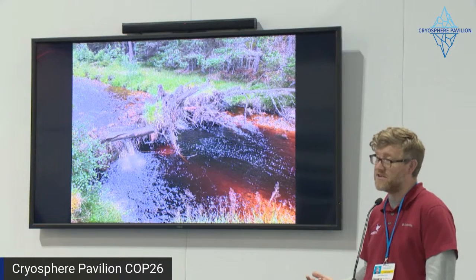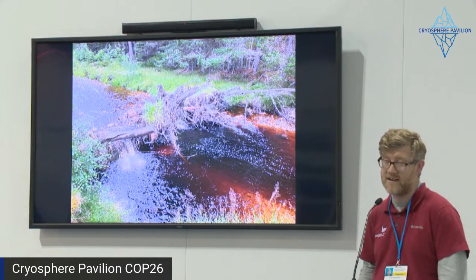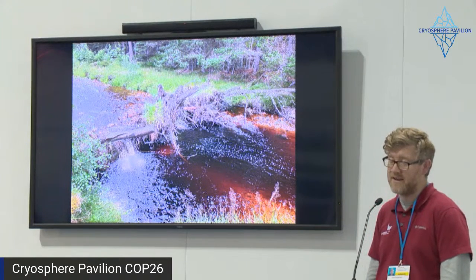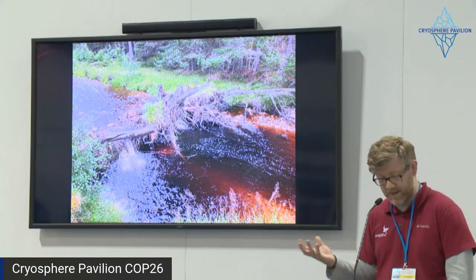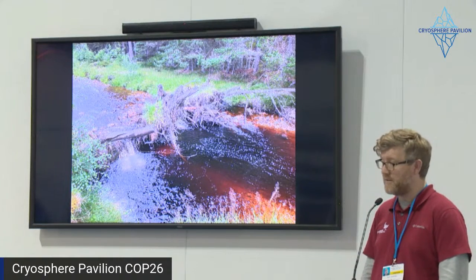And again, we're looking at trying to renaturalize about 75% of the river systems within the Cairngorms over the next 25 years as well. So we've got some big ambitious plans around that to try and take that forward.